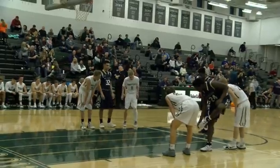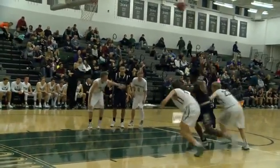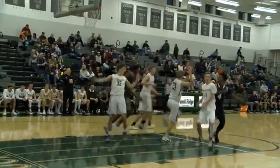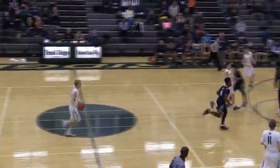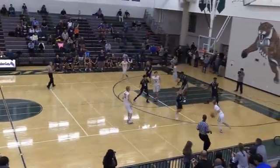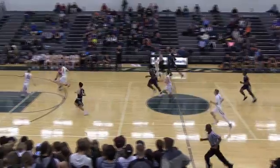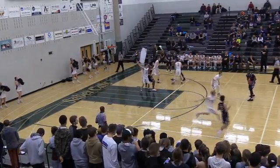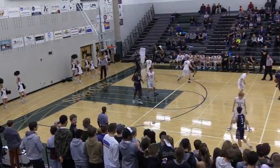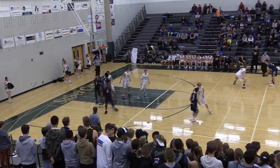Stitt will go to the line. He's a 62% free throw shooter. He'll miss it, and he can't complete the three-point play. Here comes Bodner. 16-point lead for the Mustangs. Henderson, and another turnover. My goodness. Paris. Stitt. Mustangs can hold for the last shot. 10 seconds left here in the second quarter.